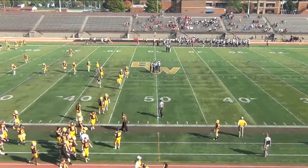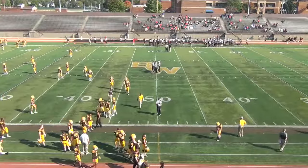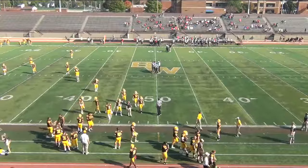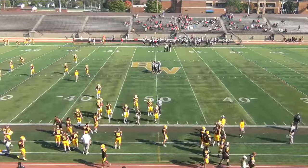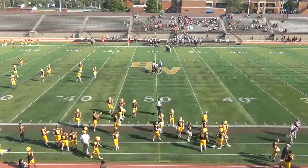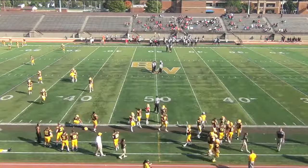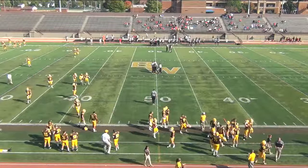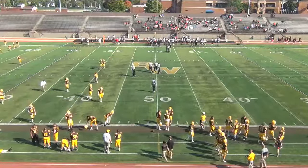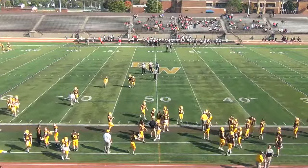When you start off a drive at your own 47 with a minute and some change left in the first half, after an interception on a really not badly thrown ball, but just a maybe telegraphed route a little bit from Hudson, and you don't get points out of that drive, that's pretty crushing. You can't have that if you want to be successful. So they have to limit their mistakes and play a clean second half if they want to come back and win this ball game. The thing of it is, though, they're going to have to start on defense. So BW has an opportunity to build their lead before Muskingum even gets the football.